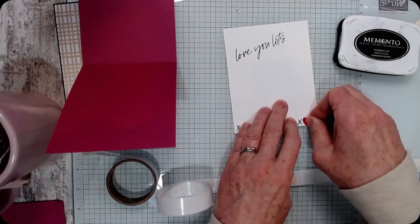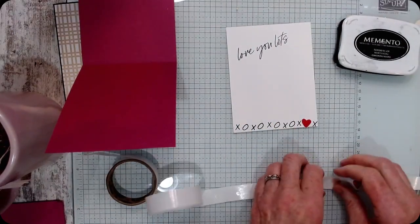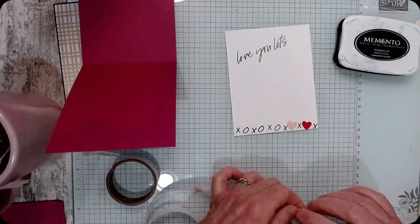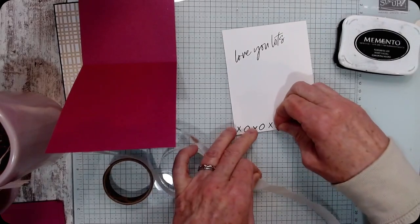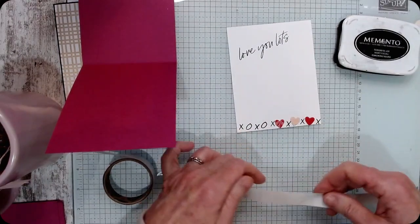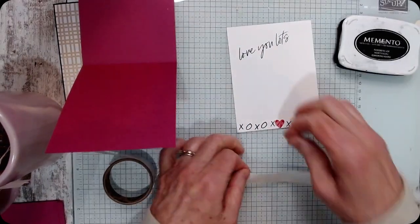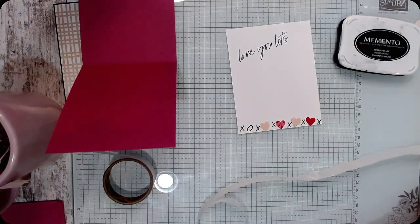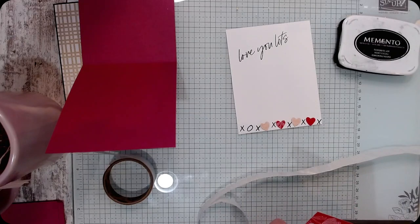So there's that one. Of course, I'm alternating colors. Maybe. I think I have 2 more pink. That wasn't very smart. Well, because I have more cards to do, I'll just have one ready to go.